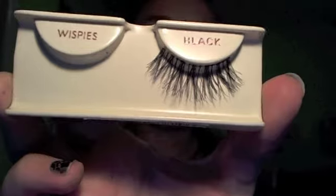So I've actually trimmed them down because they were too long for my eyes. I had to trim them to make them just fit my eyes more. But they're super long, really, really full and defined.